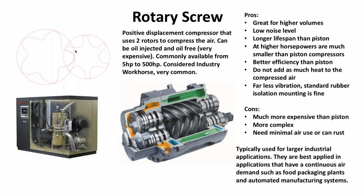It's great for higher volumes. It's a lot less noisy than the piston compressor is. It lasts longer if it's taken care of. One thing about this compressor is for the same amount of horsepower, it can be much smaller than a piston compressor and easy to put in. A 250 horsepower air compressor, you can use a forklift and set it in place. Whereas with a piston compressor, there's a lot of work that has to be done around vibration.